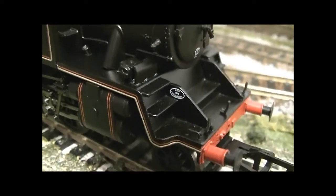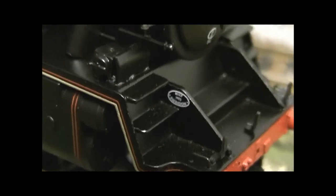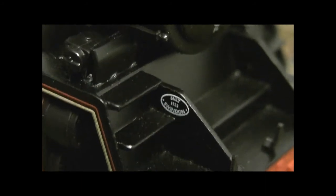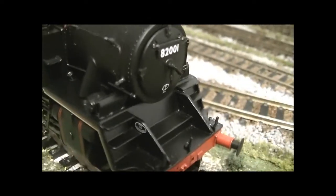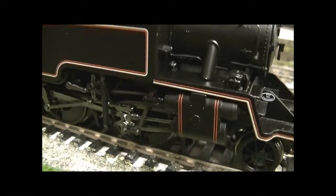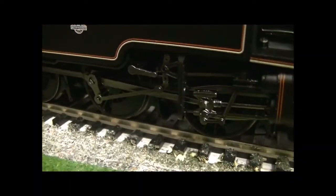You've got the builder's plate there. And if I zoom in, hopefully it stays in focus. Oh, there we go. Fiddle with the focus a bit. There you go. Not sure we can see that. There, Swindon, built 1952, Swindon. I'm amazed that actually focused. It's gone out of focus again, but there you've got the shed plate number on the smoke box door, which I'm sure is the Somerset and Dorset shed plate.